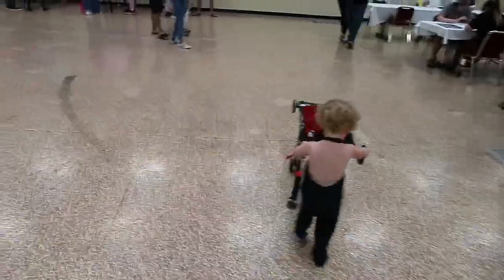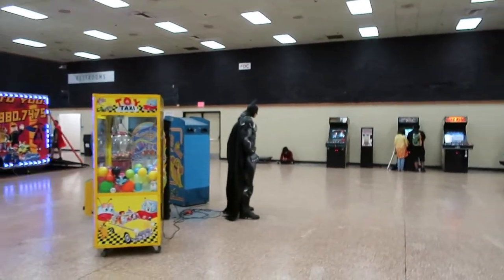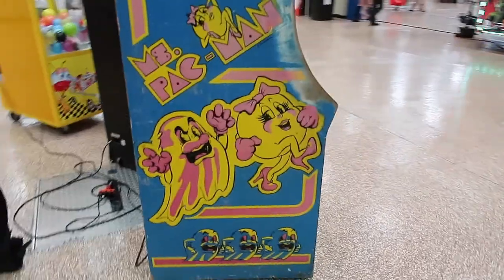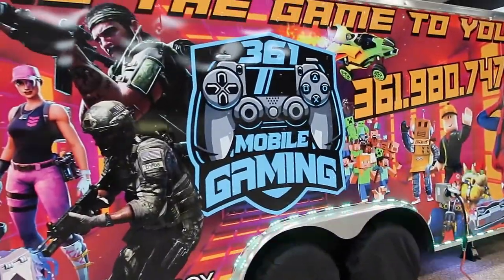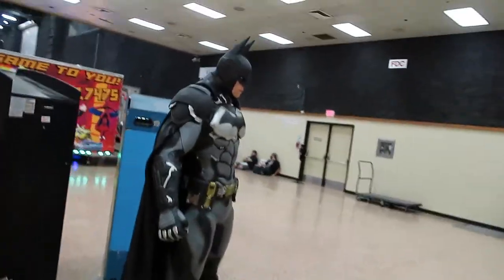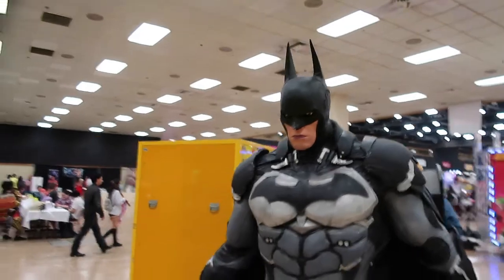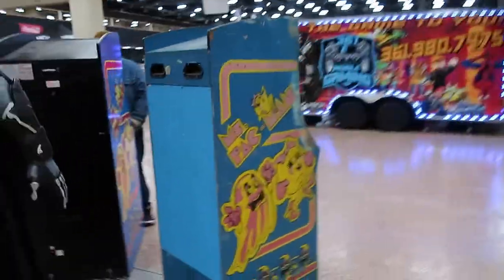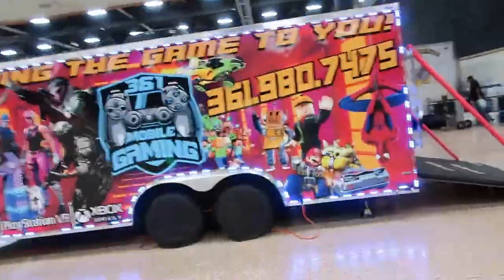Chloe found her way over to the old classic arcade section. Watch out, Chloe. That's cool. You got Batman over there. I'm Batman. That's like lifelike. This classic Miss Pac-Man machine. That reminds me of like old pizza place spots that they'd have those at. That's cool. And then check this out.